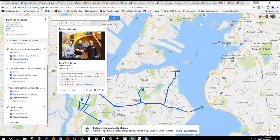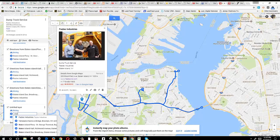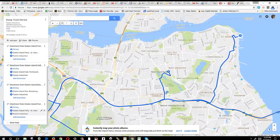Okay. So if I'm going to put driving directions, I am going to edit it right here. I'll put in, for example, Staten Island, and I'm going to try to find all the popular places on Staten Island. So here's the Staten Island terminal. I'll click that, and it'll give us driving directions from the Staten Island Ferry Terminal in St. George to Faztech Industries. And you want to do about 5 of them.